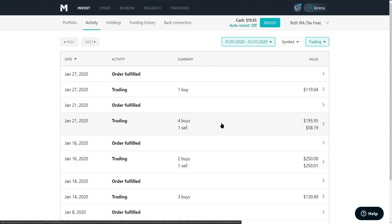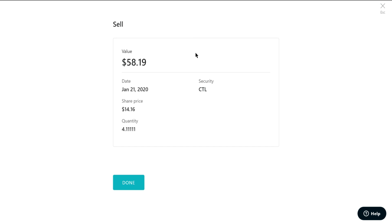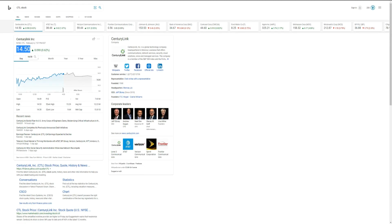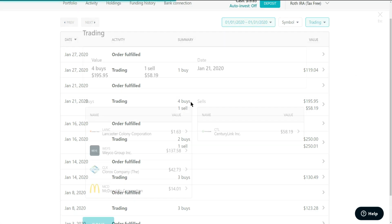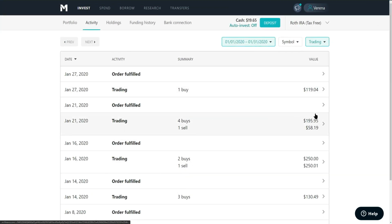Now, as far as continuing on the 21st of January, we sold out of CenturyLink. I'm not sure where they're at right now. We'll go ahead and look at this one. So I sold out of them at $14.16. If we look at where we sold CenturyLink, $14.50. So yeah, they moved up slightly from where I sold them, but I just wanted to be out of that position. It wasn't one I wanted to be long in, so I just decided to move equity out of that position and move it into positions that were more long-term, such as Lancaster, Waco Group, Clorox, and McDonald's. So getting out of that one and moving.